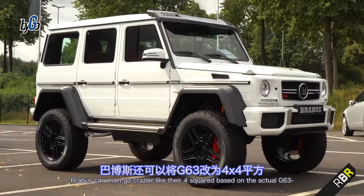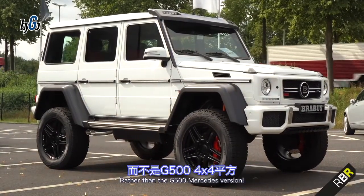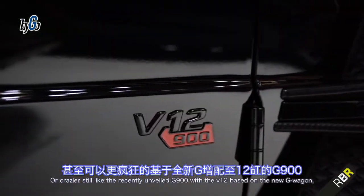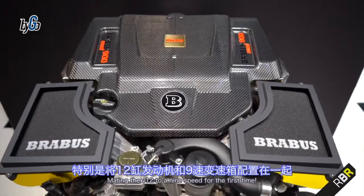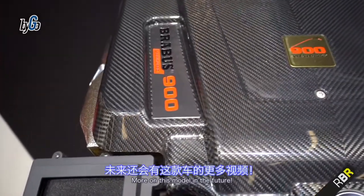Brabus can even go crazier, like their 4 squared based on the actual G63 rather than the G500 Mercedes version. Or crazier still, like the recently unveiled G900 with the V12 based on the new G-Wagon, something AMG haven't done, making the V12 to a 9-speed for the first time. More on this model in the future.